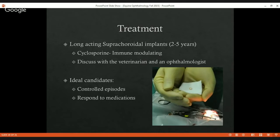If your horse is affected by uveitis, you would discuss this with your veterinarian first, and then certainly with an ophthalmologist to make sure that your horse is the right candidate. Ideal candidates have controlled episodes, and they do respond to medications. The ones that are refractory to medications and have persistent episodes are not good candidates for this treatment.